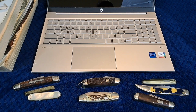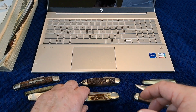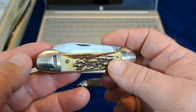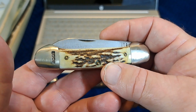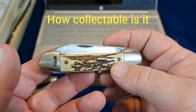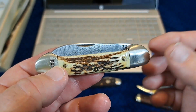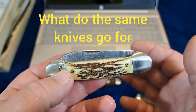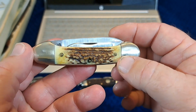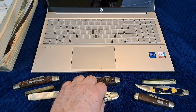The second one is knowledge. Knowledge is knowing a little bit of something about what you want. Okay, you have a knife you're interested in, you start looking for it. Take the time to know a little bit of something about the knife. Is it highly collectible? I see knives going for $100, $200 all the time, and the knife isn't even collectible. It's worth like $20. Having that knowledge will keep you from making a mistake and spending more for a knife than you really should be spending.